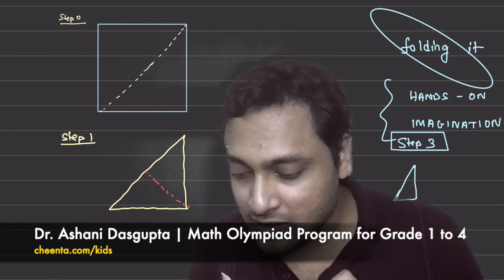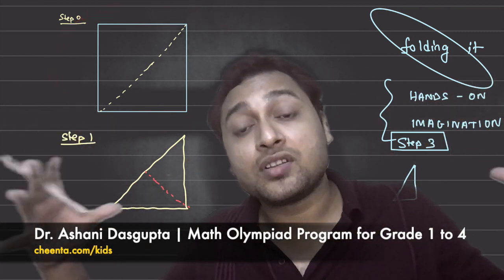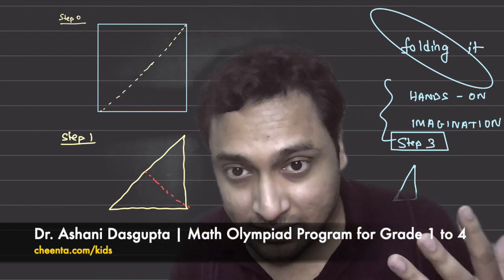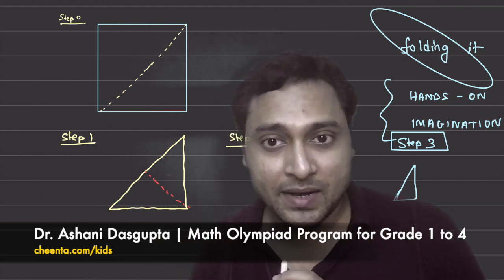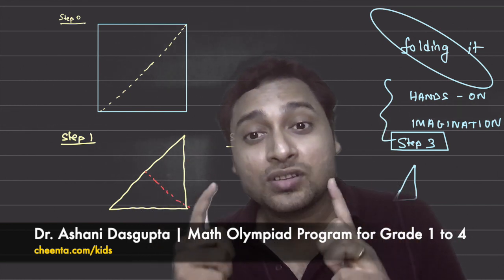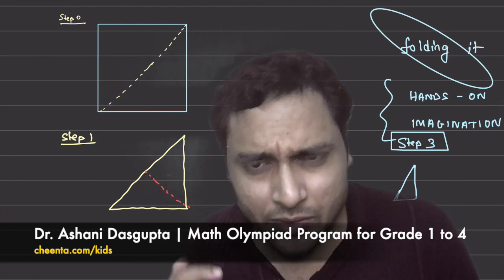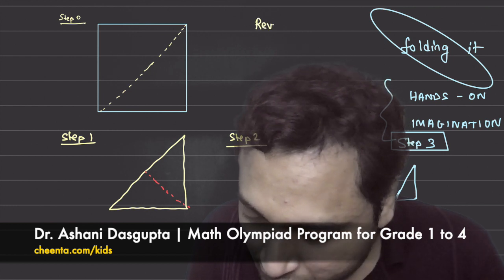So how do we find out what sort of crease will happen when you open up the paper after the 4th fold? We will do it for the 3rd fold. Of course, they can use a piece of paper and see what pattern they get. But after that first step, usually in our Math Olympiad programs, we say, let's see if we can do this systematically without actually using a paper, just using our mind and imagination, because everything is happening here, right? So how do we go about doing that? We call it reversing the process, reverse folding.